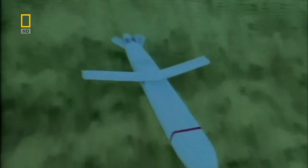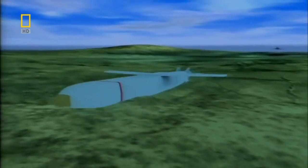It's a truly amazing feat of flying, and all without a pilot. Some would even say no human could possibly match the skill of a cruise missile. The radar navigation in a cruise missile never tires, but has one weakness. It needs geographic features to lock onto.